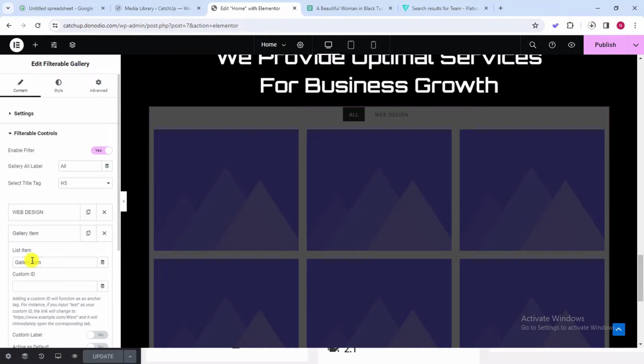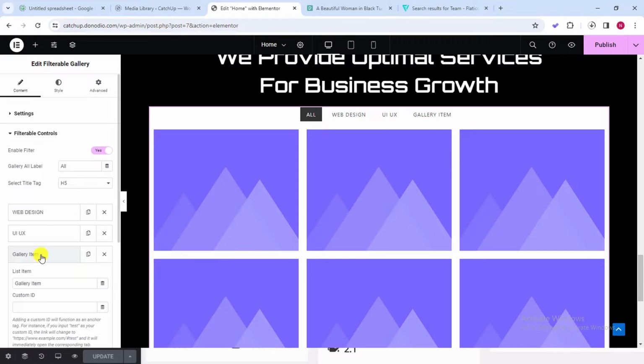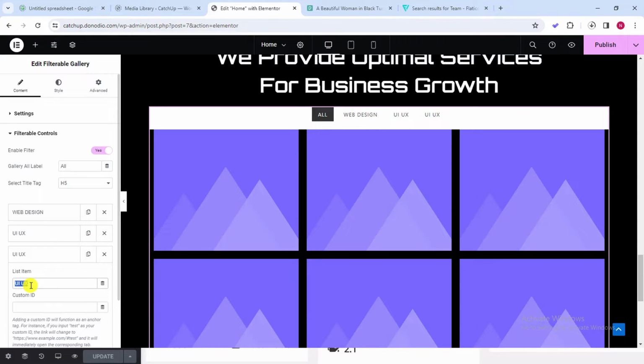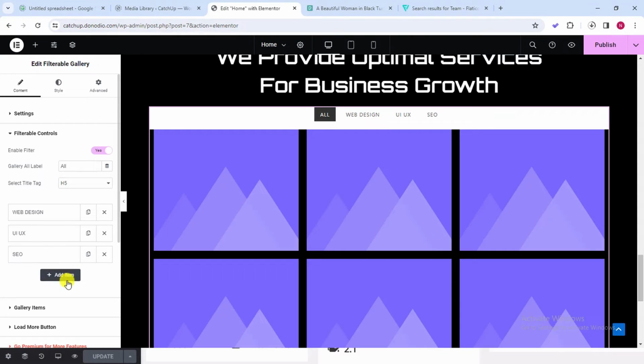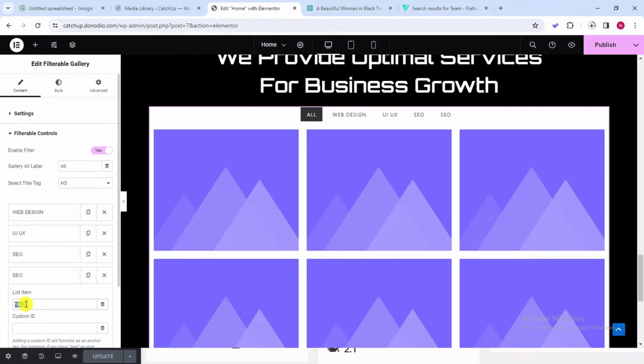I'll add another one, UI UX. I'll add another one. Let me go ahead, and then I'll add SEO. These are all very common things. If you like, you can also add another one and call it AI.